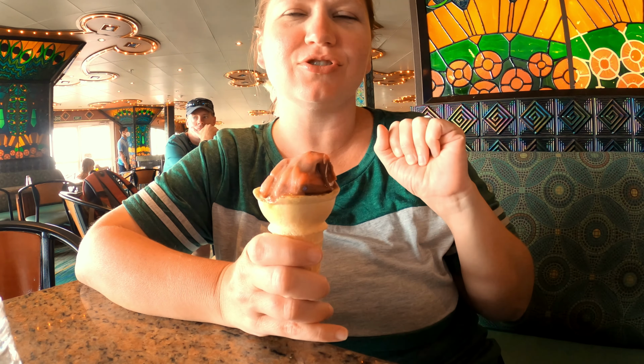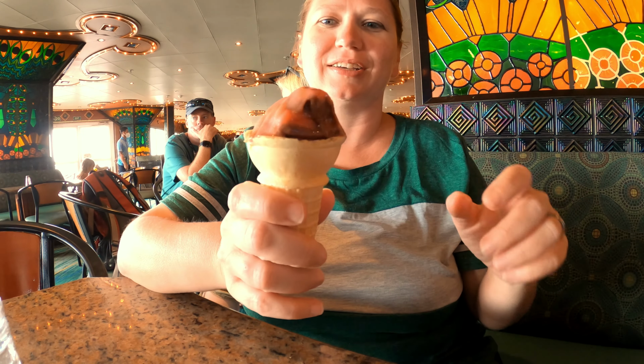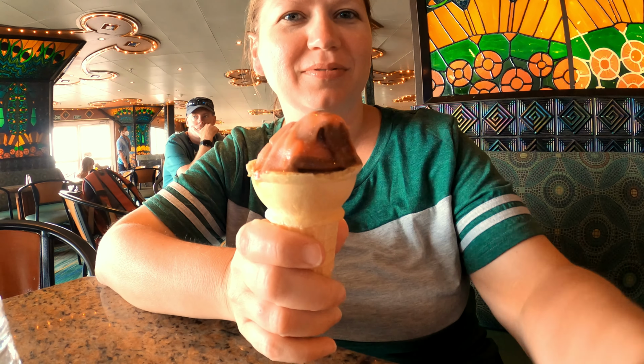And I ended up getting frozen yogurt, but it's chocolate and strawberry. So this is really interesting. It tastes interesting too. One hour later.